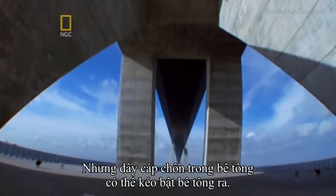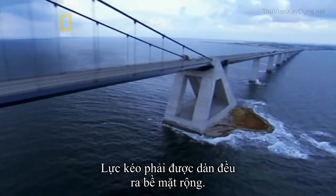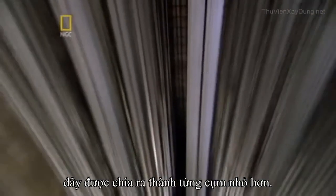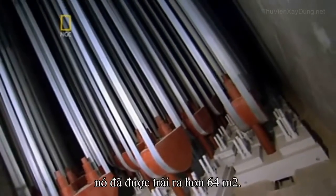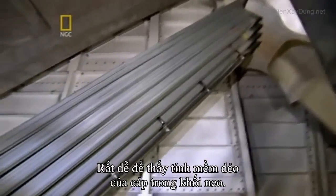But the cable can't just be buried in the concrete. It would pull right out. The load has to be spread over a large area. So as the cable enters the anchor block, the wires branch out into smaller and smaller clusters. By the time the Great Belt cables reach concrete, their load is spread over 64 square meters. It's easy to see the cable's flexibility in the anchor block.